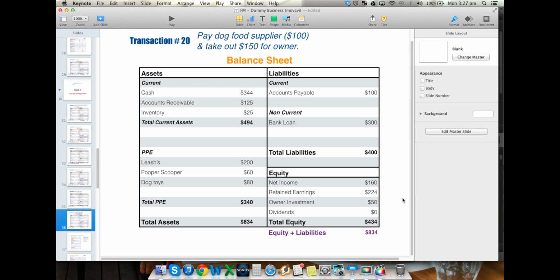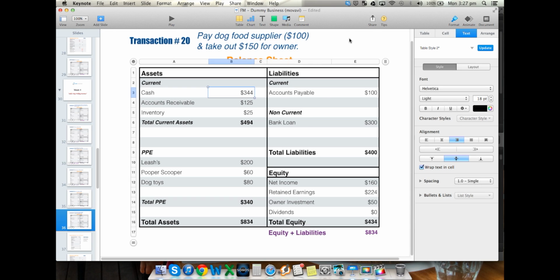Okay, so two transactions, $100 to pay the food supplier and $150 for Sally. So that's $250 in total. So we know that that's going to be $250 in cash. So our cash is going to go down by $250. So that takes us down to $94 here. And we've paid off the dog food supplier, so that's going to go to zero there.